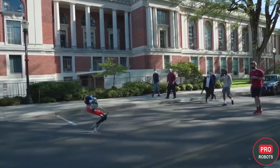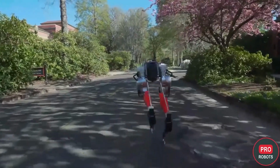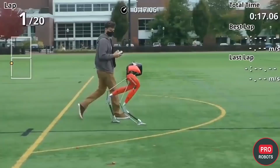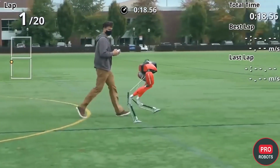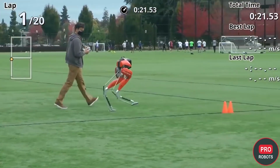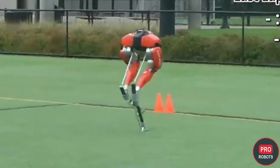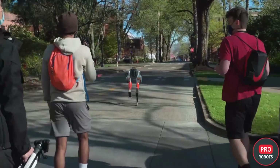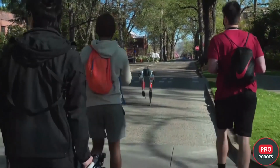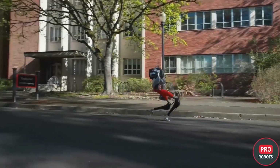If you want to know for sure if you can run away from killer robots, now you have something to compare your speed to on your morning run. For example, the two-legged Cassie robot was able to cover 5 kilometers at the stadium in almost 44 minutes, and at times it accelerated to a speed of just under 8 kilometers per hour. On ordinary roads, it took the robot 53 minutes to cover the same distance, including falling 2 times.